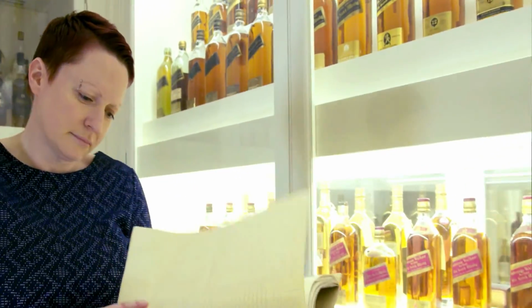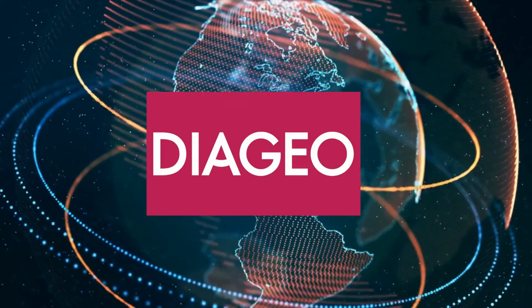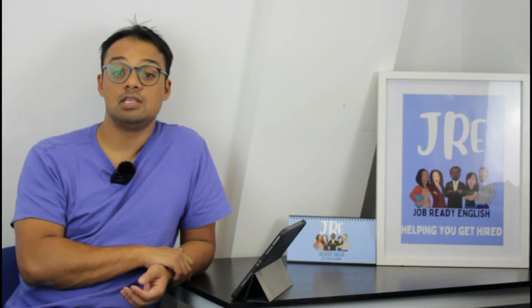With over 200 brands and sales in more than 180 countries, Diageo are driven to be the world's best brand builder. So that's actually taken from Diageo's website, and it's worth saying here that really all you need to do is put in 15 minutes of research and you can find pretty much everything that you need to know about the company from their website.